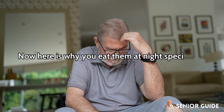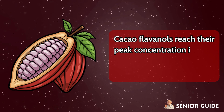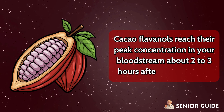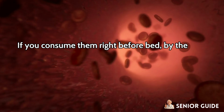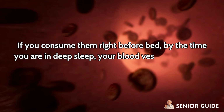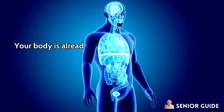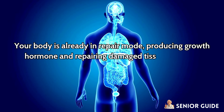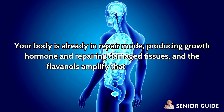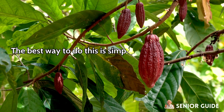Now, here is why you eat them at night specifically. Cacao flavonols reach their peak concentration in your bloodstream about 2 to 3 hours after you eat them. If you consume them right before bed, by the time you are in deep sleep, your blood vessels are getting the maximum benefit. Your body is already in repair mode, producing growth hormone and repairing damaged tissues, and the flavonols amplify that entire process. The best way to do this is simple.